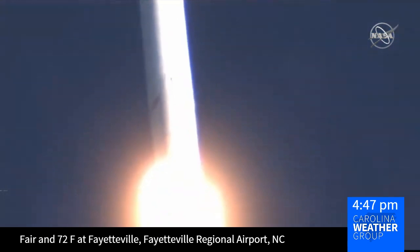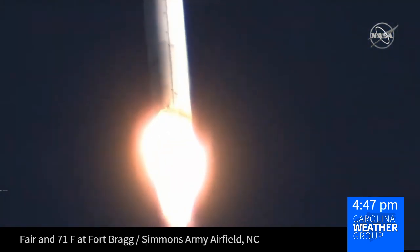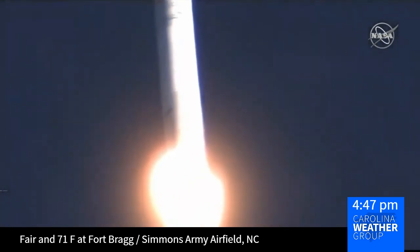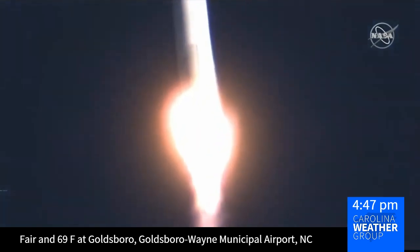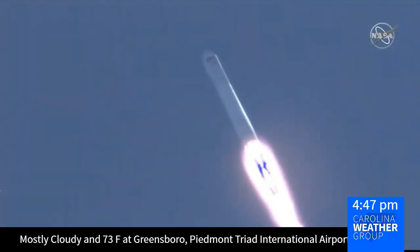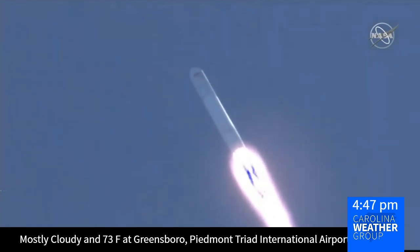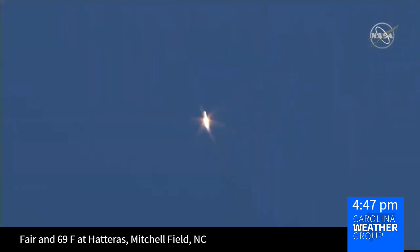It burns for 3 minutes, 35 seconds. Throttling back to 55% power. Attitude remains nominal. Nominal operation at 55% power. Throttling back up to full power. Engines are back to full power. TVC remains nominal. Attitude nominal, T plus 60 seconds.